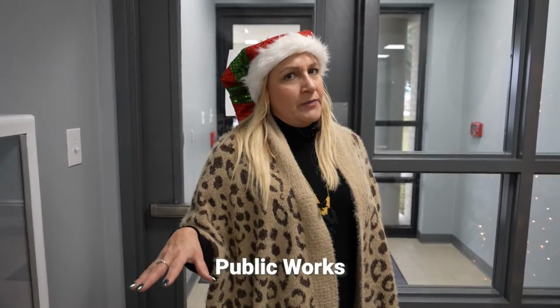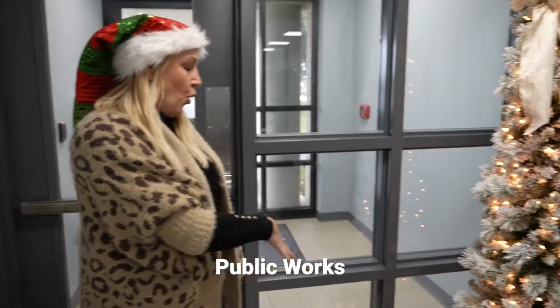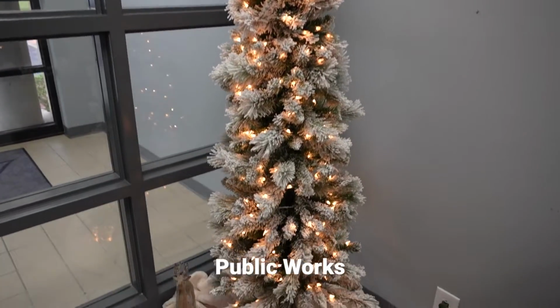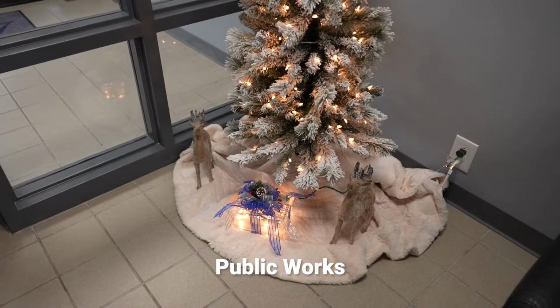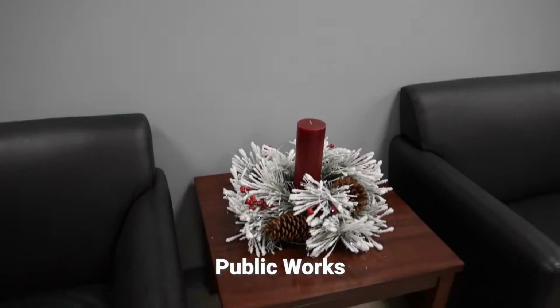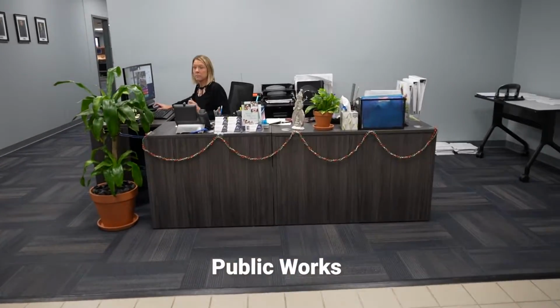Love it. So now we're at our Public Works facility. We call it PWOC, Public Works Operations Center. And as you walk in, I love this tree. It's all flocked. So very welcoming when you walk in the door. And so we have water, we have wastewater, we have traffic and other departments based here. So we're gonna go check out and see what they've done.